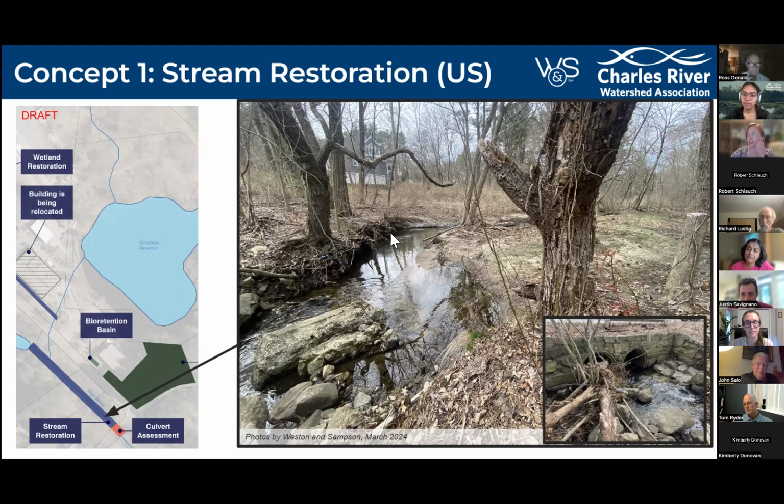Right. It's very much evident that there's undermining of the banks here. And so thinking about using riparian species to stabilize those, as well as different engineered systems, can help make it so that when the water comes through, it's not scouring, and that can cause less erosion if you're able to do more bank stabilization. But if we were to pursue that concept further, that's when we would bring in the real stream ecologists and restoration engineers.